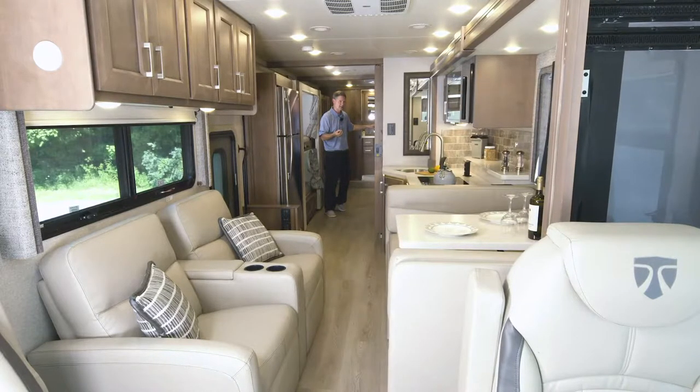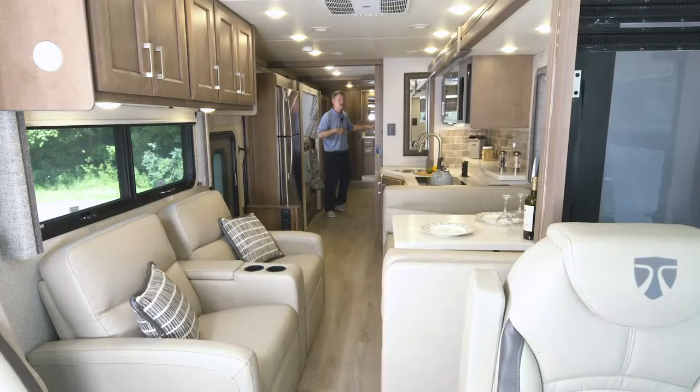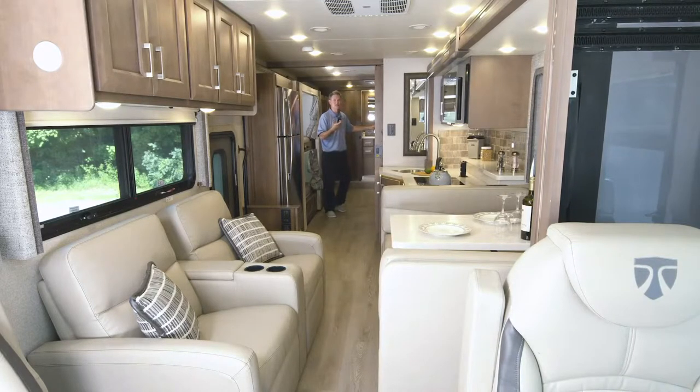Ready? Here it comes. And it just kind of winds the motors. There it goes. All right.